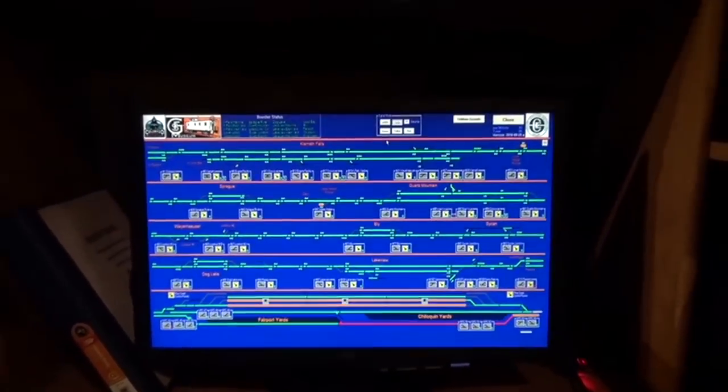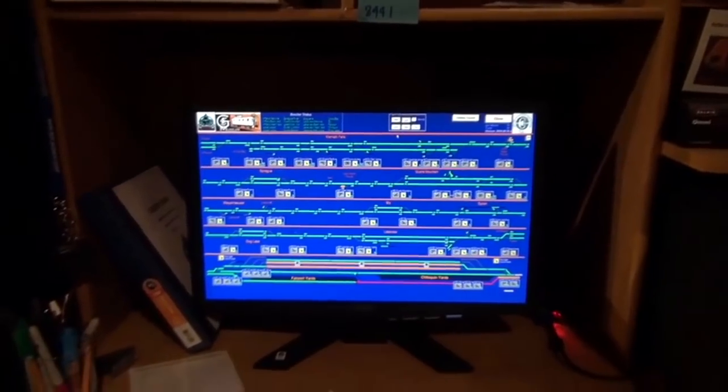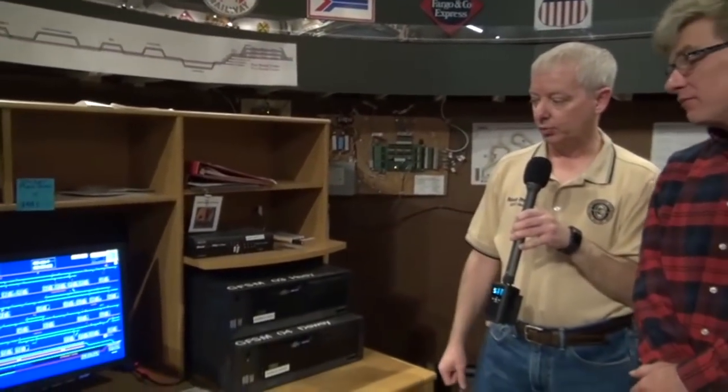Randy, where do we get a system like this if we wanted it? I wrote this entire system. It's written in Microsoft Visual Basic 6. I wrote the entire thing. The reason I used Visual Basic is because I wanted this screen to show everything you want to see. This is fantastic. So now what do we have to do to run a train? Right now the system's up and running. We can go move a train.